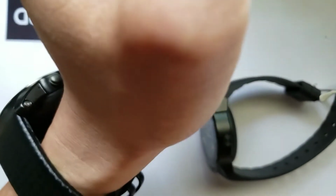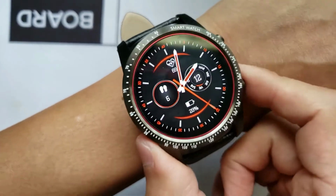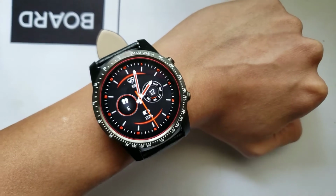This is a very premium looking smartwatch, and it's definitely a watch that you would want to wear out and be dressy with. Let's check out some of the basic functions on this watch.